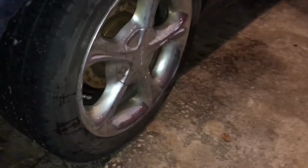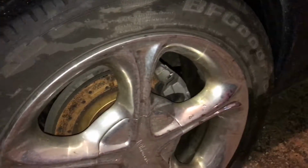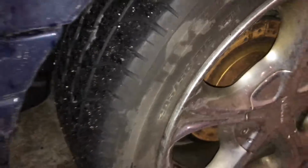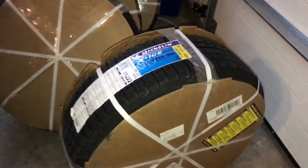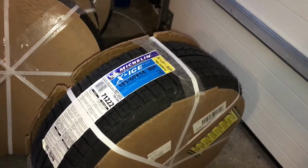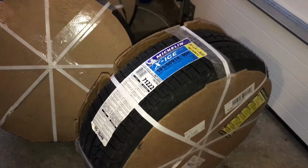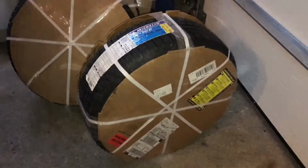This is a 205/50. So it's a pretty wide tire. I am downsizing to a 14-inch for winter time, and I will explain why. Let me get one of my old tires off first and I'll show you.